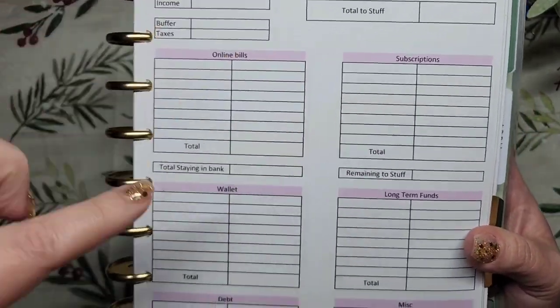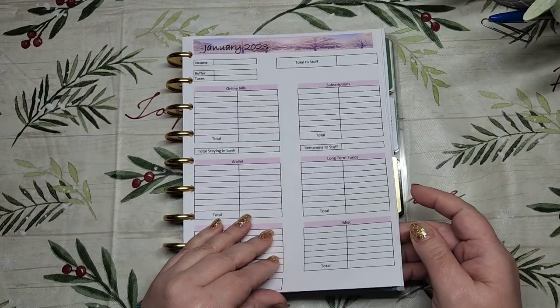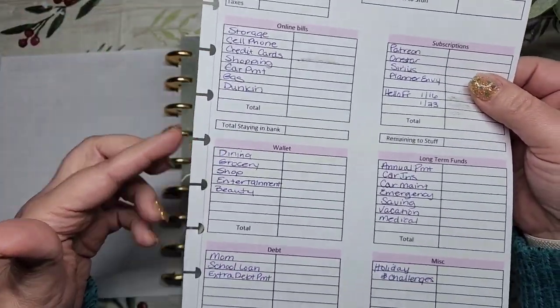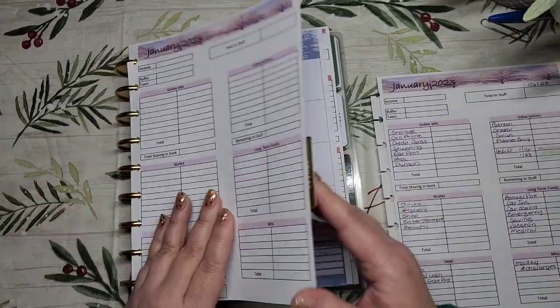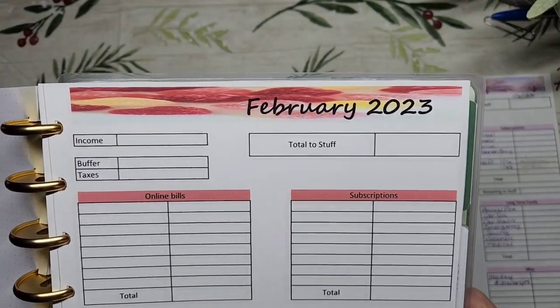So I have the different categories that you see in the other book that I normally write out. This one I'm going to use for my next paycheck. I did already start this one, and I have the hole punch now, so I can put this right into the planner. I also created one for February, so I just changed the color scheme a little bit.